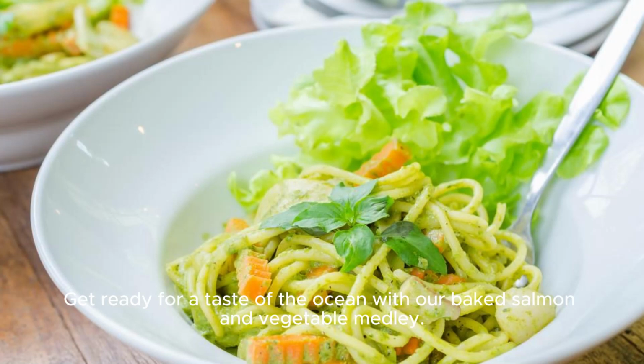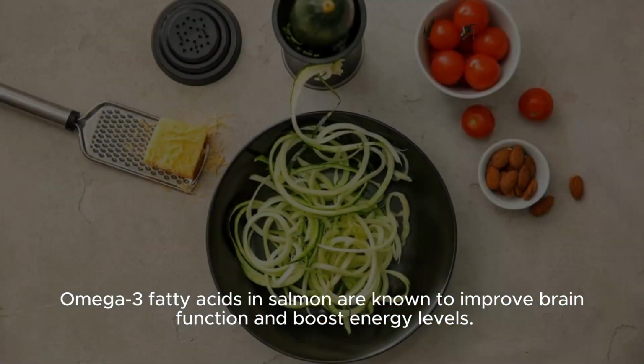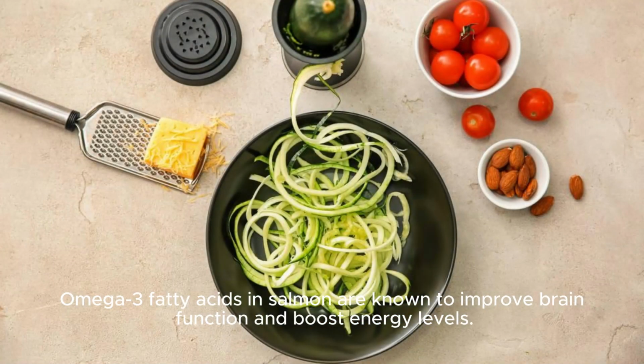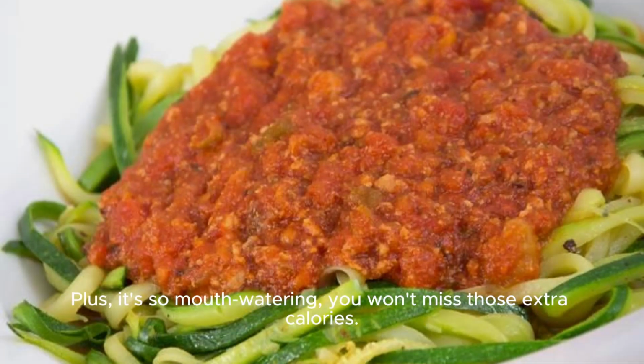Get ready for a taste of the ocean with our baked salmon and vegetable medley. Omega-3 fatty acids in salmon are known to improve brain function and boost energy levels. Plus, it's so mouth-watering, you won't miss those extra calories.